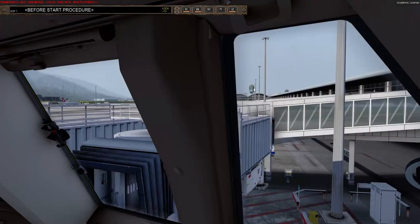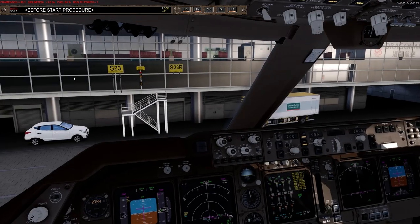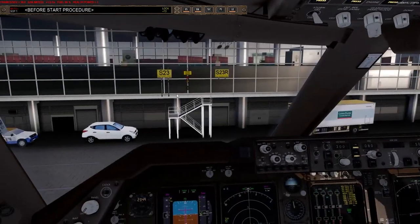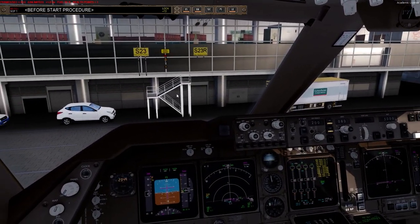Go ahead. Okay, it's going to be a standard pushback and start off the gate. Taxi route will be assigned by ATC. It'll be a left seat takeoff, using D-rated thrust with an assumed temperature. Planning a flaps 20 takeoff. Anti-ice will be off. As for the safety brief, if I decide to stop the takeoff, I will call stop.